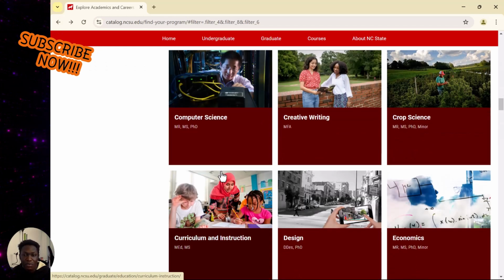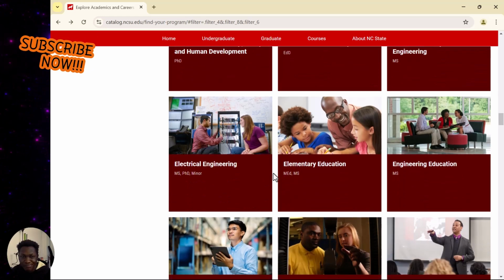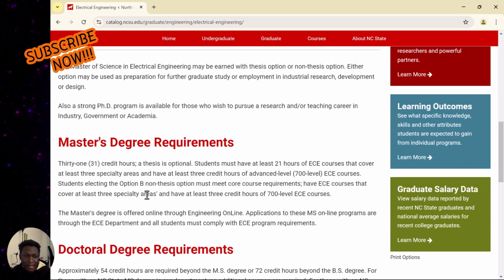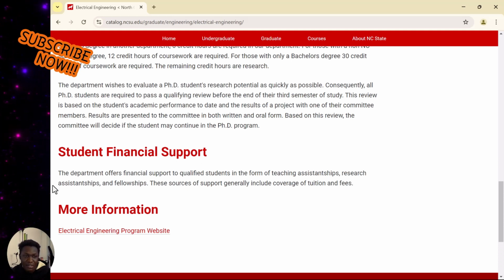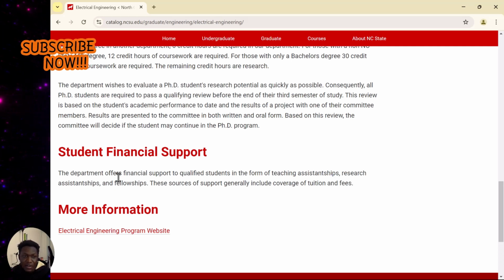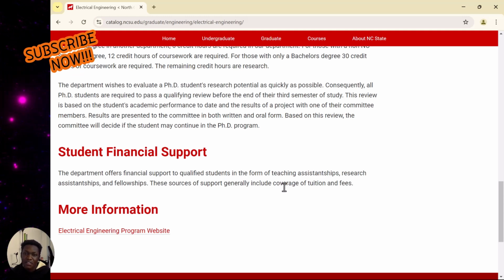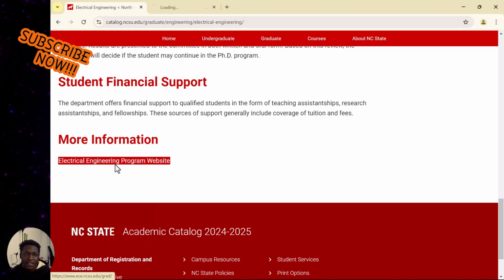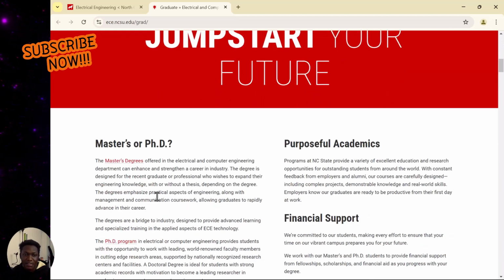So let's check one or two more programs, and then that will be it. Let's see, electrical engineering. You can see the master's requirement, PhD requirements like the other, and the student financial support. You can see the department offers financial support to qualified students in the form of teaching assistantships, research assistantships, and fellowships. These sources of support generally include coverage of tuition and fees like the other, right? So if you really want to know more, you can hit here and then you go to their departmental website, and then you can read more about their funding opportunities.